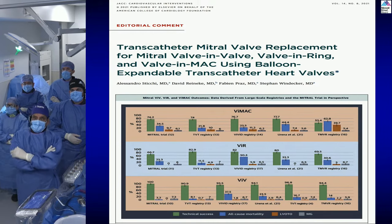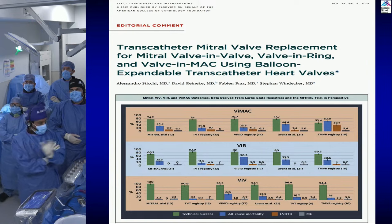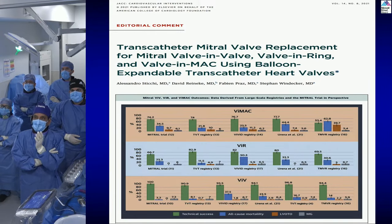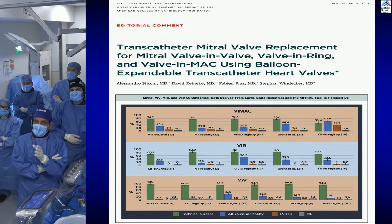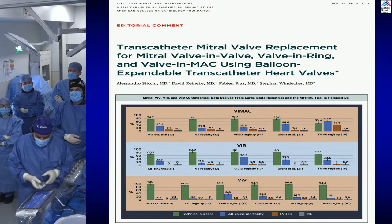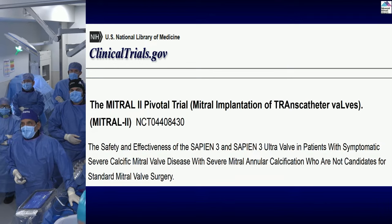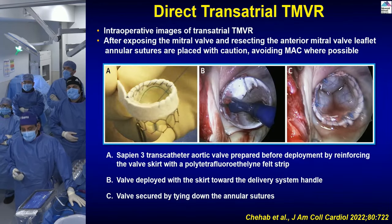Look at the success rate. You have a 100% success rate in valve-in-valve, like the case which we did here. Of course, it goes to 95, 96. But when you go to MAC, everything goes bizarre: higher mortality, higher LVOT obstruction, and all those things. So you have to be careful in the planning. There is a MITRAL II pivotal trial ongoing at present to get the Sapien approved, while they are working with other devices.